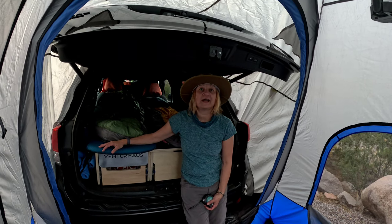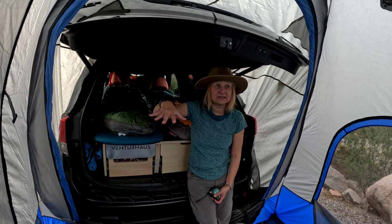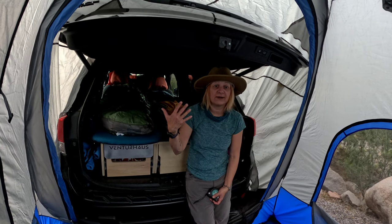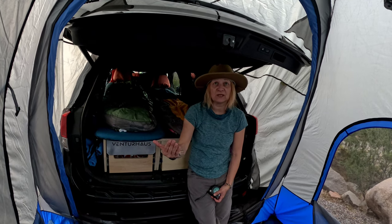Actually, this works out really well. If you're looking for a small camper build, the tent gives us the space to get out at night, say if we want to go ahead and get dressed. We're not cramped into a small space. So this tent really works well.